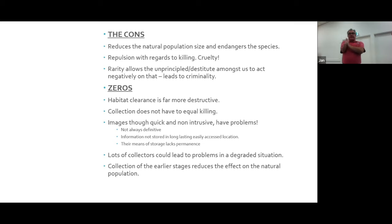And there are a few cons. Okay? Collection does reduce the natural population sizes. Okay? And potentially endangers the species. In the old days, at this point in the talk, I would come to you and I'd say, there's been no recorded cases of loss of a species by collecting. I don't think I can say that anymore. I certainly can't say it couldn't happen now. Because some things are down, their numbers are so low that I just have got that feeling that it is possible. And, of course, there is a repulsion, and I'm pleased there is, with regards to killing.